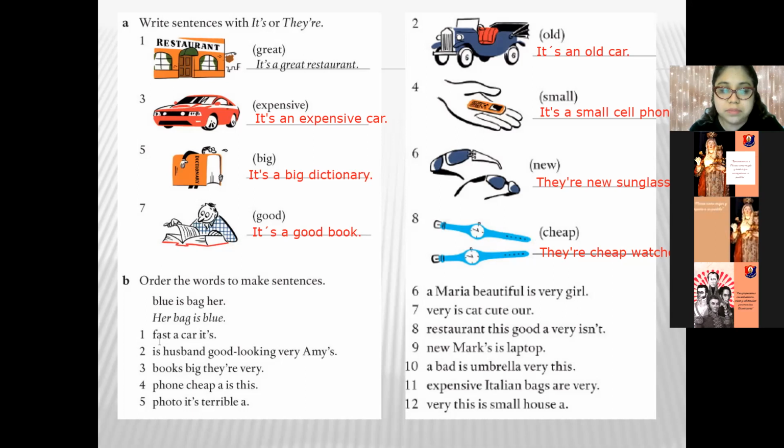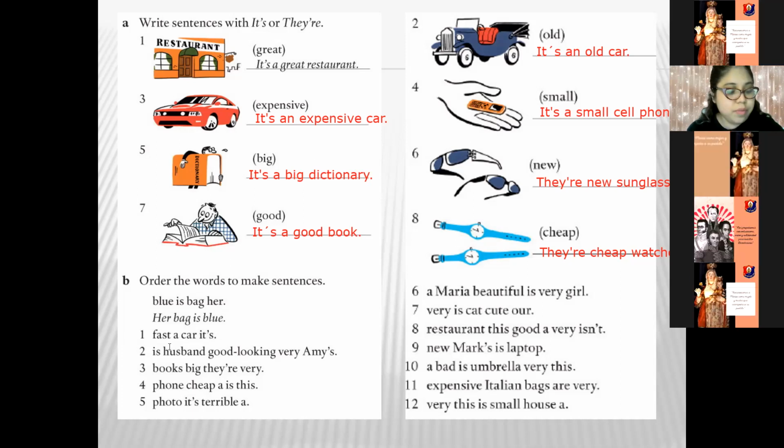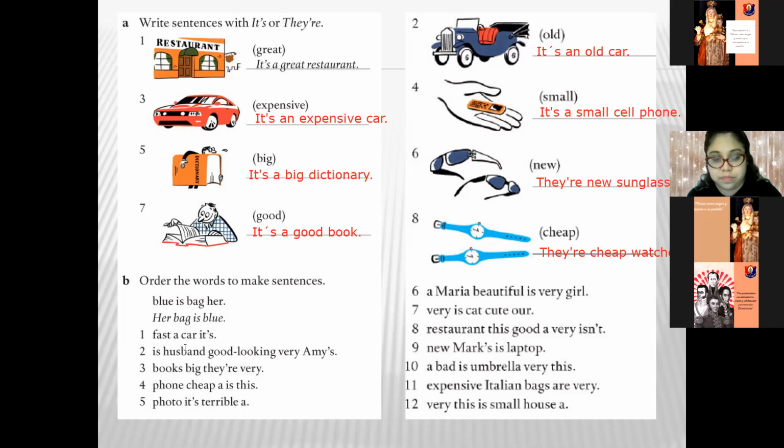Okay, César Gil, come on, number one. Dígame, Miss. Order the sentence number one. It's fast a car. It's a fast car. Okay, good. Davis, number 2. Bajen la mano los que iban participando.